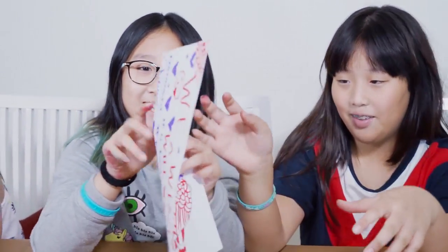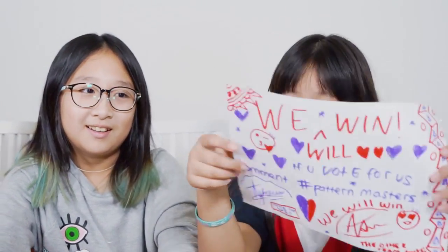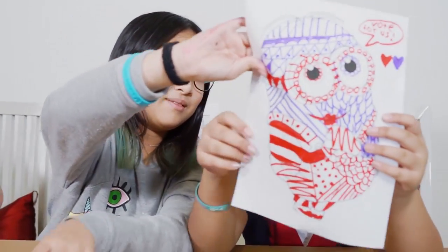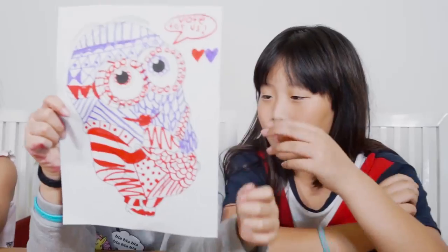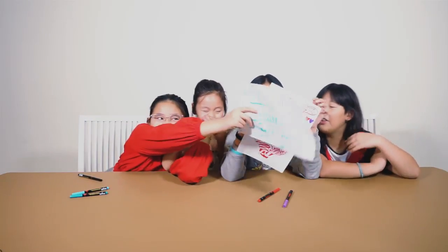So this is our Minion. And we will win. If you vote for us, comment hashtag pattern masters with no space, because otherwise it wouldn't be a hashtag. Make sure you vote for us because this is like the best Minion picture ever. Better than theirs.